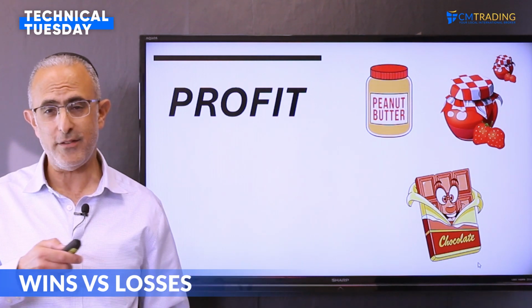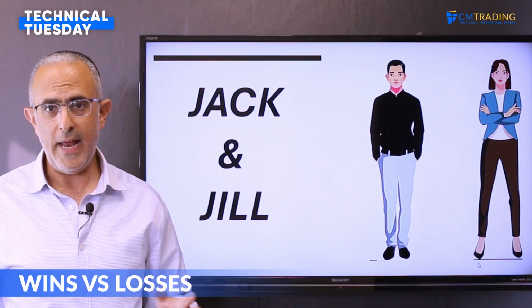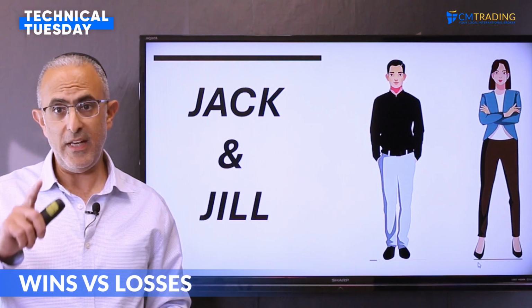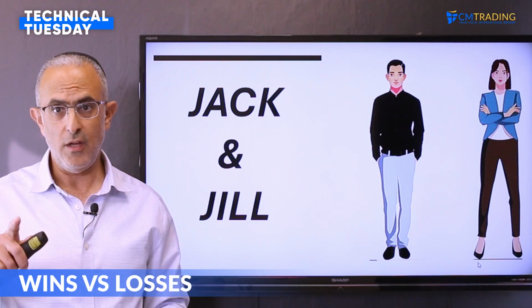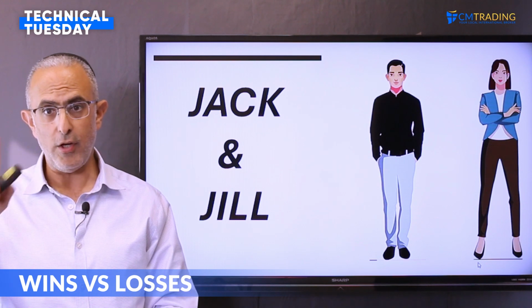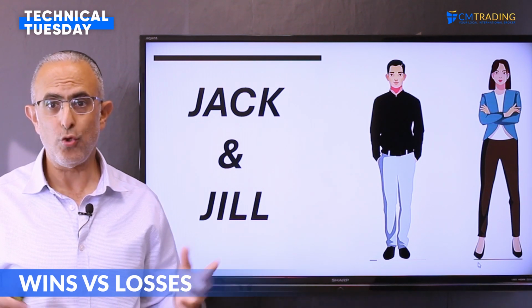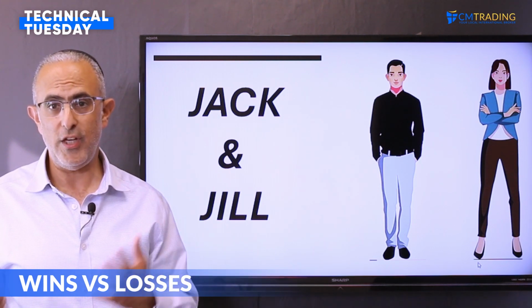So let's apply it to trading. So I've got two traders here. I have Jack and I have Jill. Now, both of them are making 10 trades. 9 of them are going to be either profitable ones or they're going to be losses. But one of them is going to be making money on that last 10 or losing money on that last 10. And so the question is, who's the profitable trader? Now, it's a trick question because it depends on how much each trader is making.